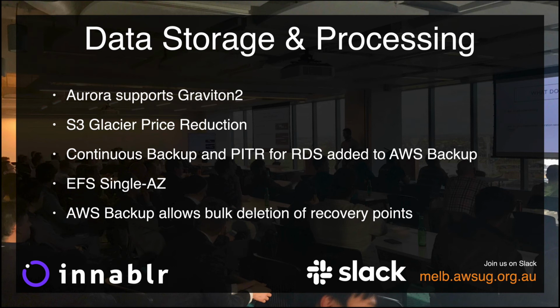Yep. EFS, single zone. So if you feel like rolling the dice, or your data, you don't care about your data. That's right. I've got backups. It's okay. Now I heard someone saying that if you use AWS Lambda, for example, and EFS with Lambda, because your data is transient anyway, you don't care.